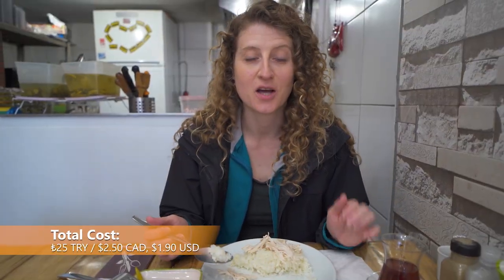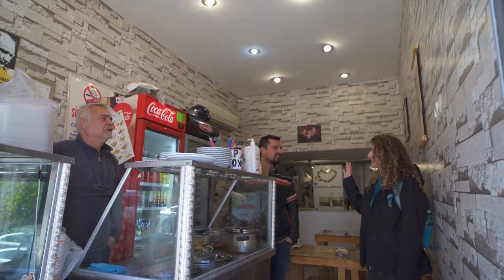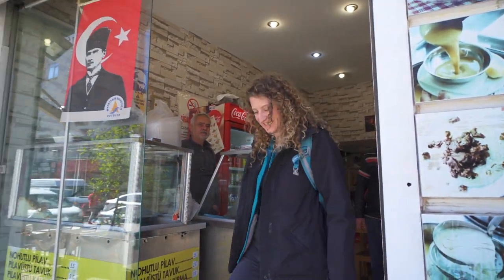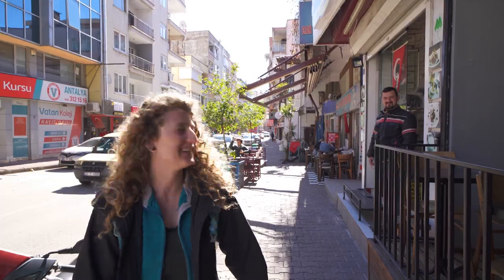Our tavuk pilav costs 25 Turkish lira, which is about $2.50 Canadian or $1.90 USD. And you can get it all different ways. You can get just the plain rice with the chickpeas. You can get it with lamb, quite a few other different kinds of toppings, but definitely the most popular is the chicken pilav. So this was a great choice. Afiyet olsun. Pilav. Çok güzel. Teşekkürler. That was delicious. Bye.